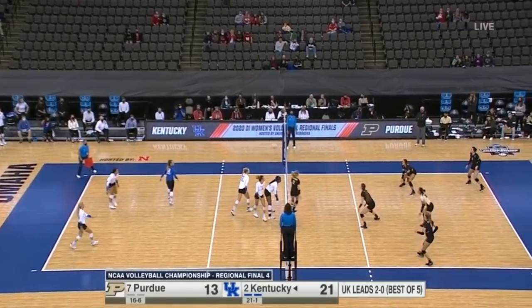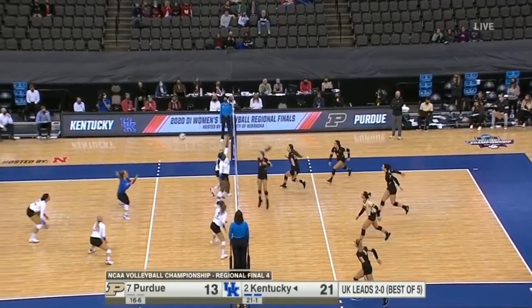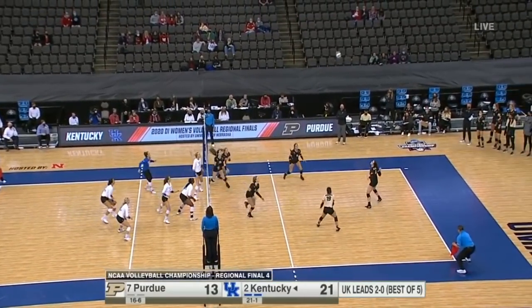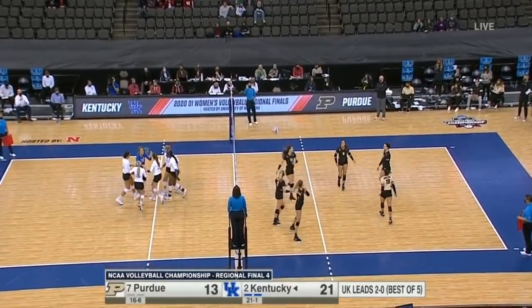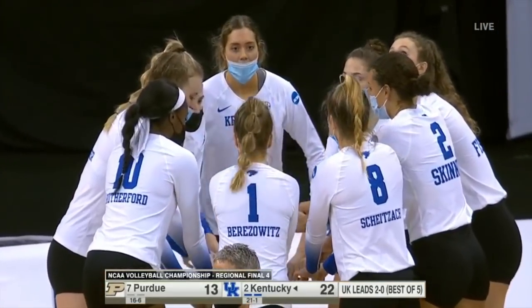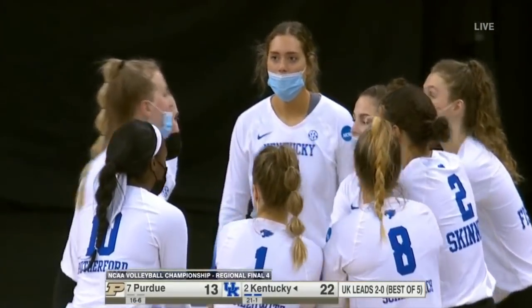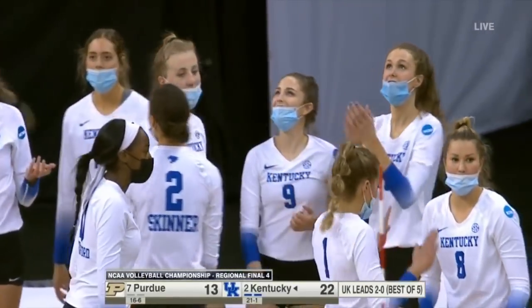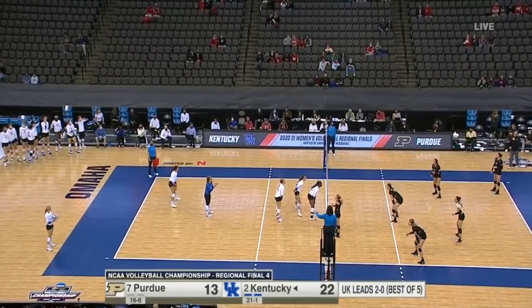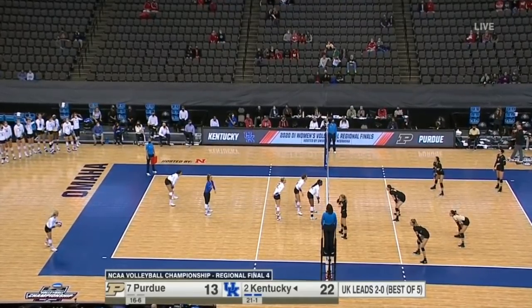Tharp has been equally solid, serving and playing defense. Well, you don't want to go to Curry. She is all over that. And that's going to be a net violation. And now Kentucky is just 3 points away. Well, Curry is just so in tune with what's going on the other side of the net, just watching everything develop, knowing when the setter is going to dump, being in the right position defensively.